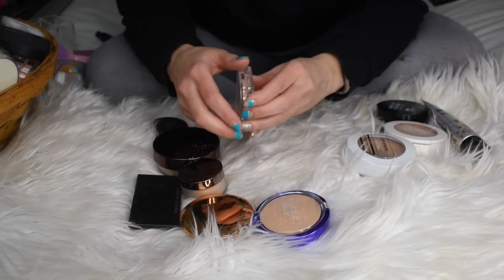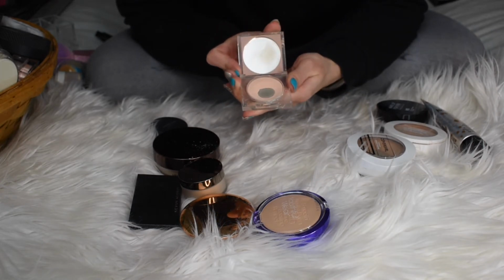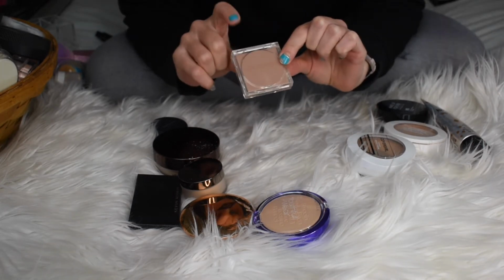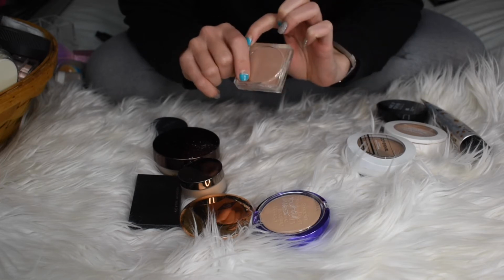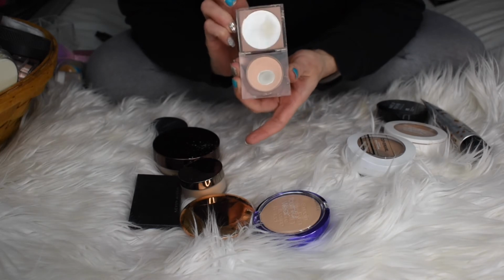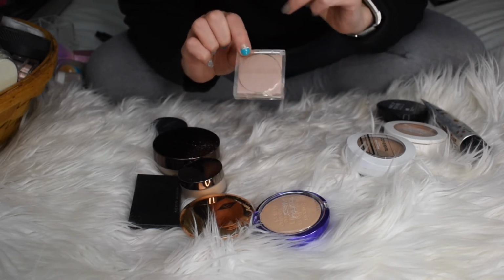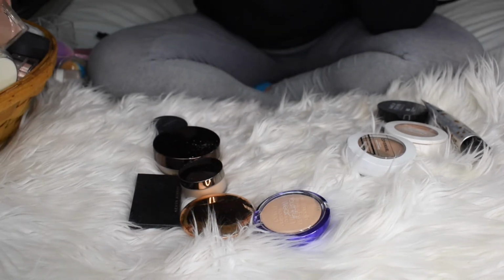I have one open powder from KKW Beauty. This is their under eye setting powder in the shade 2. This powder is meant to brighten your skin. This is my second or third component. I think this is my second one, but you can see I have a huge pan in there. I have 2 backups of this product. I will be hanging on to this one. And this is in my current Shop My Stash, so I can try to use that up.